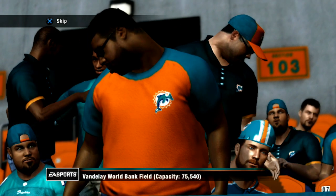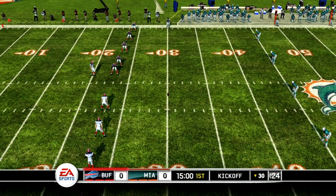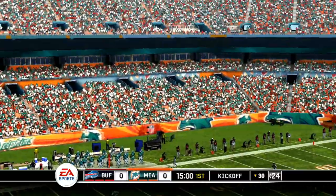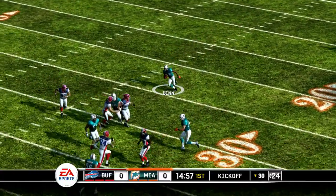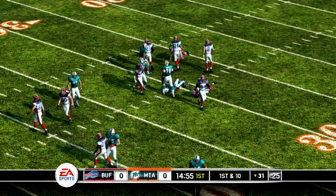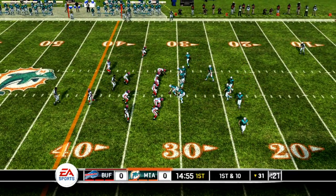We're back to bring you another great game from the National Football League. The Buffalo Bills will go on defense first to start the game. He'll take it from the two. He's tackled at the 31. The Dolphins will start this drive at the 31.